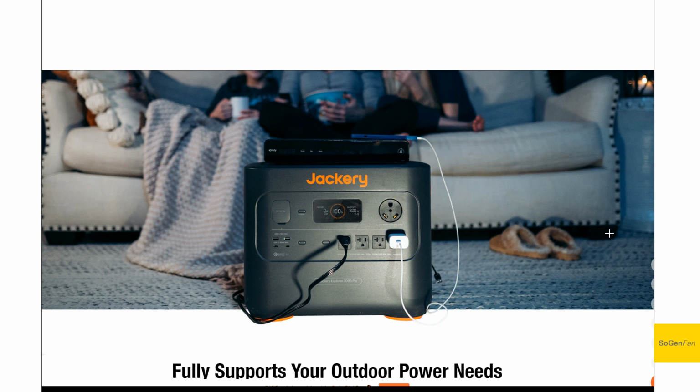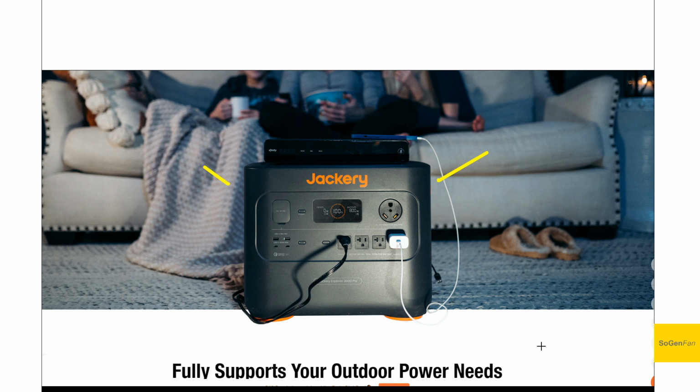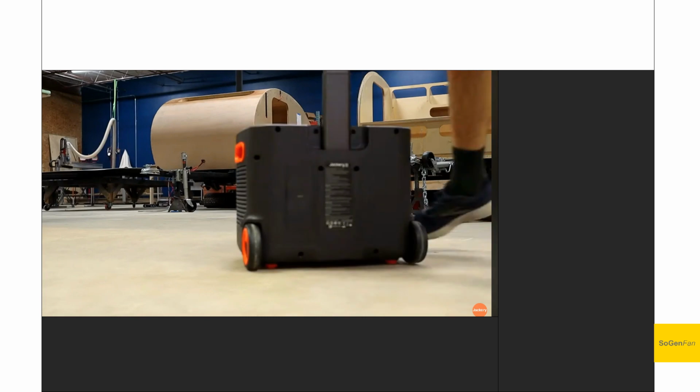It's very similar to the other Pro models, but we do get these nice handles on the side that are just kind of tucked into the unit, right? So they don't have the folding handle anymore. And obviously, that's just going to be better because this thing is going to be quite heavy. Probably around 60 pounds, but still 60 pounds isn't too bad for 3,000 watt hours, right? And then of course it's got the suitcase style as well, where we got the handle and it can roll on the wheels, so you don't even always have to lift it.